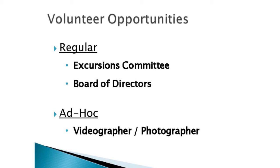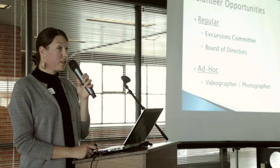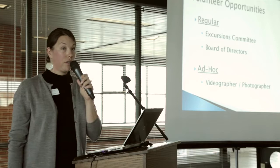Volunteer opportunities, we're doing pretty good so far. The Excursions Committee could use one or two more members, so if it's something you've been thinking about or you've been an avid excursion attendee in the past, please keep that in mind and let us know if you're interested. There's also some volunteer forms on the back, outside on the front table there, if you're interested in leaving your contact information in that way.